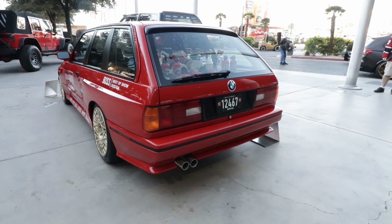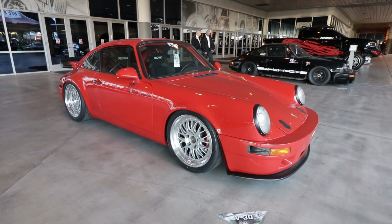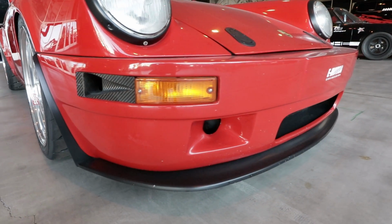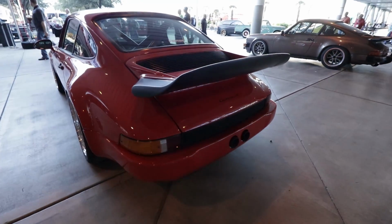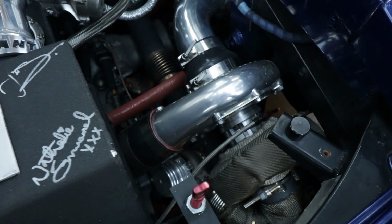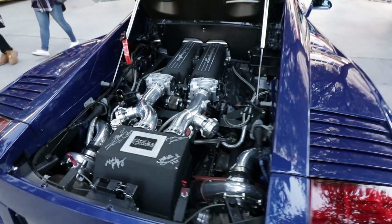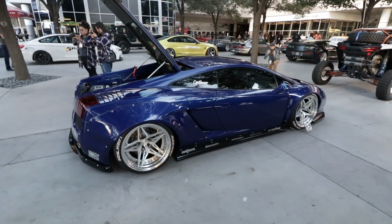How's that for authenticity? As you know, I'm a sucker for air-cooled Porsches, and this one is at the top of my list, including a set of BBS wheels, carbon fiber, and a nasty 3.6 engine in the rear. This Lambo looks to be packing some serious horsepower thanks to twin turbos, and on the outside it's got a Liberty Walk kit and air suspension, so I'm not sure how it's going to lay down all that power.